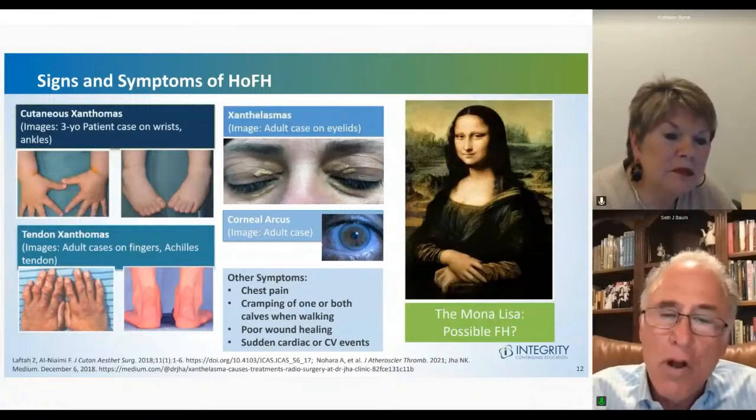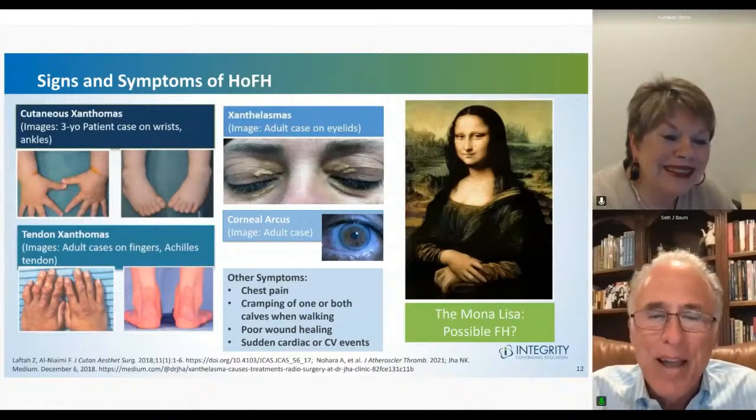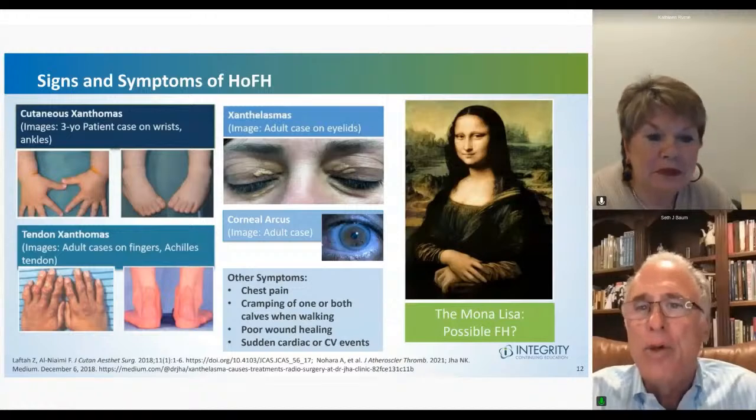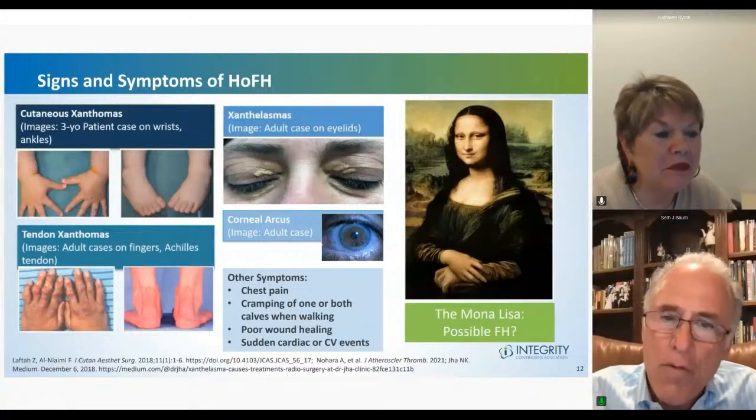So if you see a corneal arcus, and by the way, what I do, my vision's not that great, so I use my iPhone, I take a picture of patients' eyes, and then I enlarge it so I can see whether or not they have a corneal arcus. But if you see that, under 45, pathognomonic.